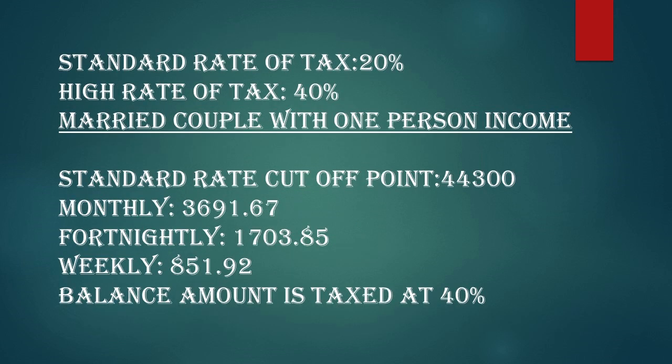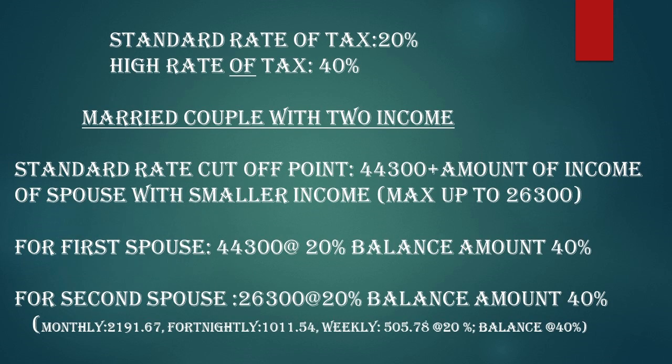If you are married and your spouse is not working, your standard rate cutoff point is €44,300 per year. That means €3,691 per month, €1,703 per fortnight, and €851 weekly. And any amount above this will be taxed at 40%. If you are married and both of you are working, and your spouse has a smaller income than you, then the rate band is increased by the income of the lower earner up to a maximum amount of €26,300, which means you will be taxed at 20% up to €44,300 and your spouse will be taxed 20% up to €26,300. All amount above this will be taxed at 40%.